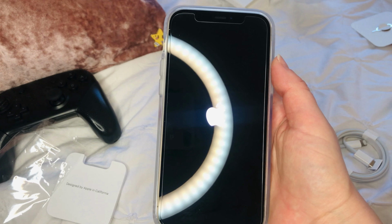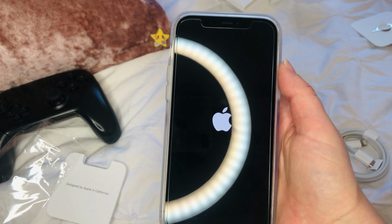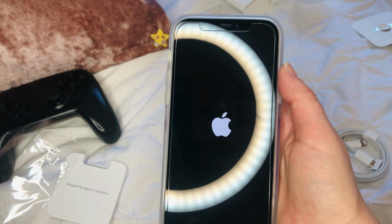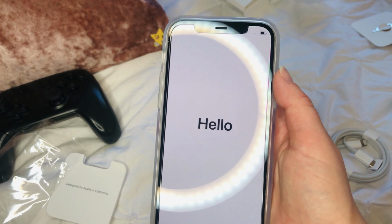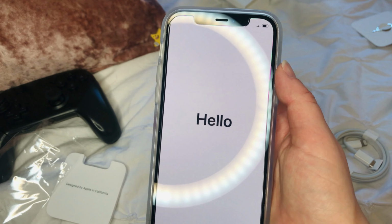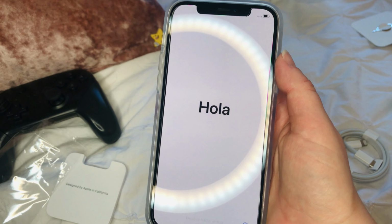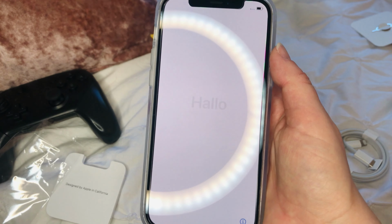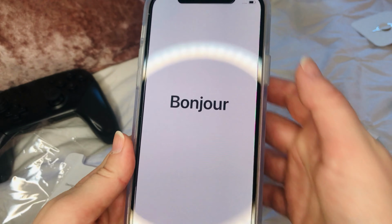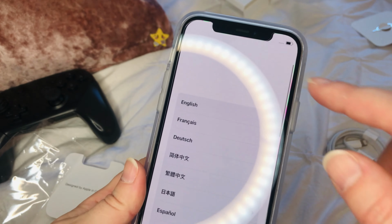How lovely it is! Oh my goodness me, I love it. Turn on. Oh, it's taking its time. It's taking its sweet time. Why, hello there. Hi. Swipe up to open. Hola! Hello! Okay. Bonjour. Okay, stop.